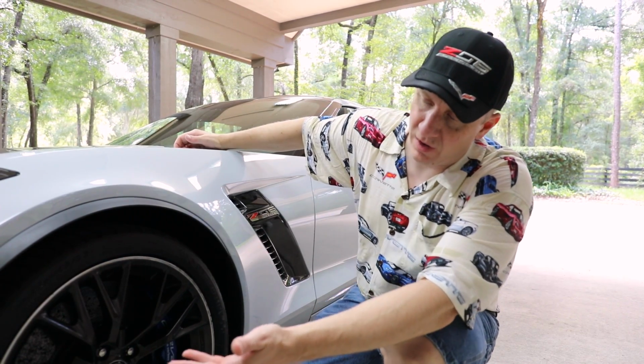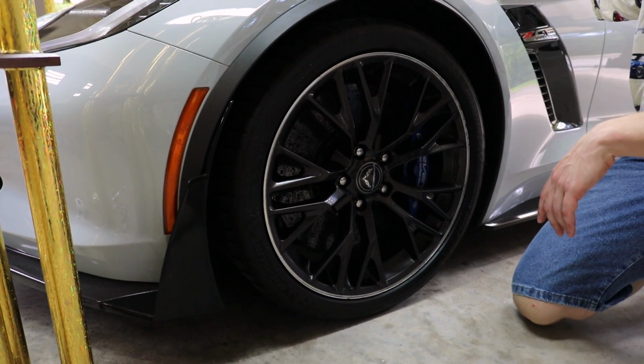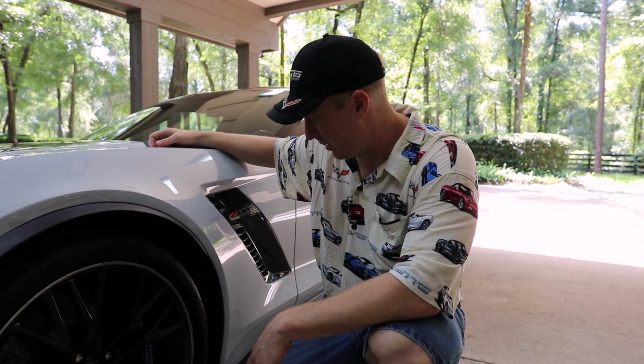To me, this front end isn't all that low. I mean, my GT3 is way lower than this. So people talking about rubbing the front lip and stuff, I'm not worried about that at all. I kind of know how to drive. And plus, I live in Florida. That's helpful. I don't have giant curbs.